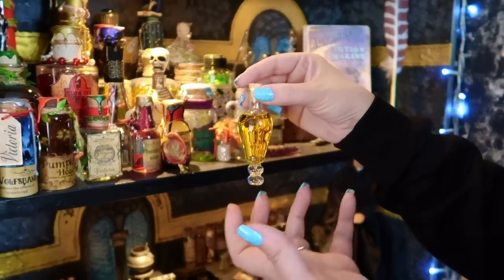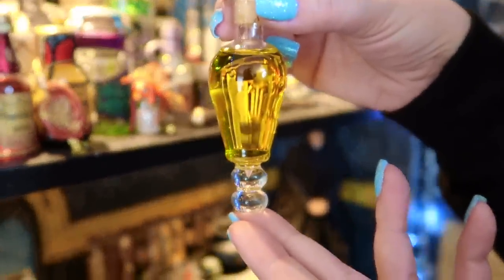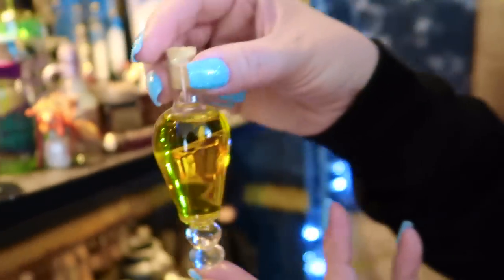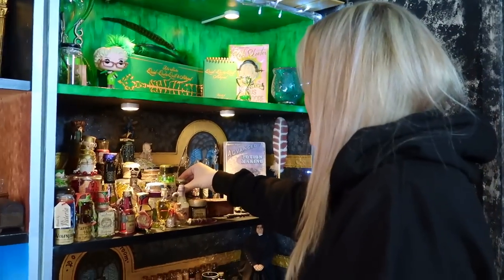Now, people complained that this had no label. But if you remember, in Half-Blood Prince, the Felix Felicis bottle didn't have a label. So this has got to be one of my favourites in my collection. I love it. And it stands up all by itself. Very clever.